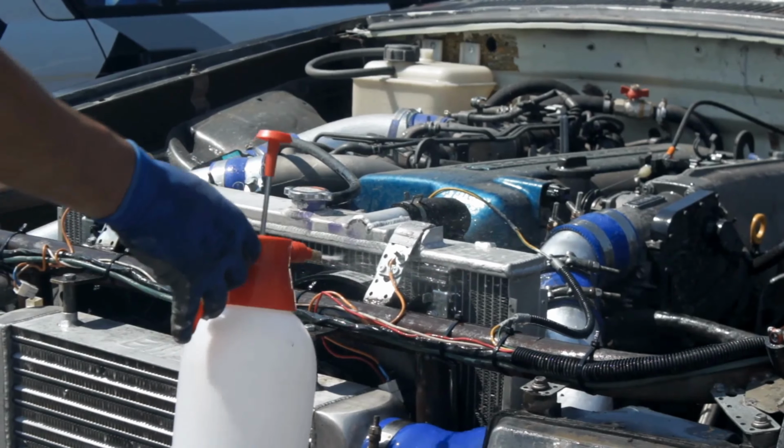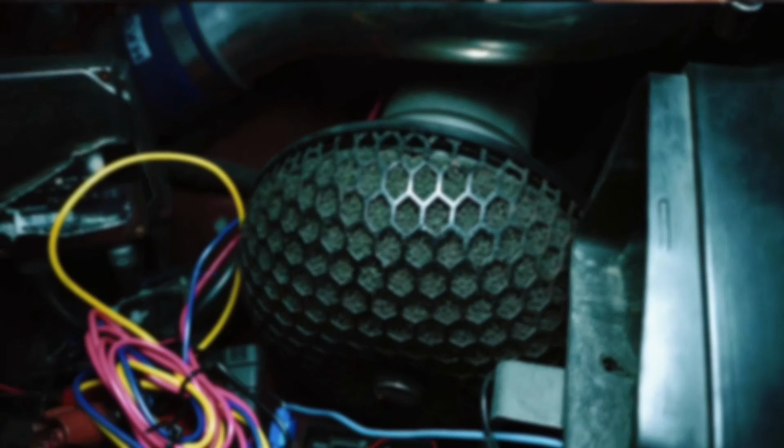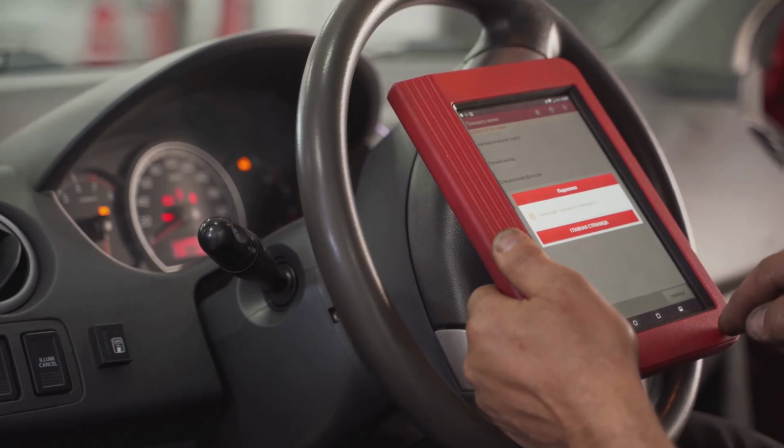Next, we have the temperature check. Feel the hoses leading to and from the heater core valve for any temperature discrepancies. And then there's the scan tool. Use a diagnostic scanner to check for HVAC-related error codes that may indicate a problem with the heater control valve.